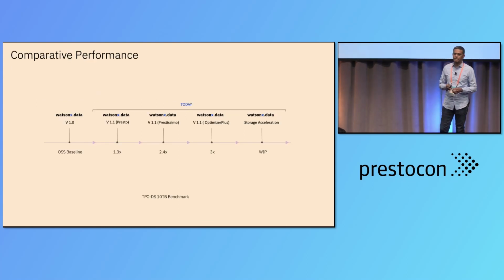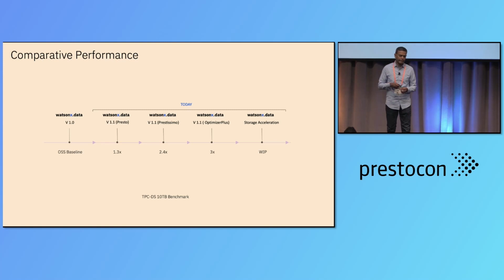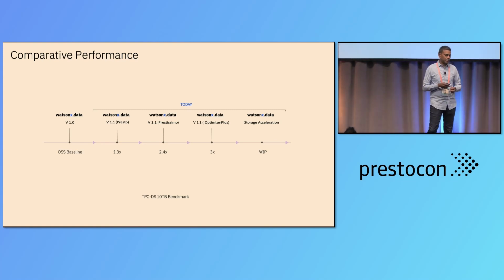Now, when we released back in July what we call watsonx.data version 1, we took that as the baseline. That was the industry baseline, OSS Presto. And we did 1 terabyte, 10 terabyte, and 100 terabyte benchmarks. And what I'm showing is the 10 terabyte. With version 1.1 that we released last week, with advanced caching and new configurations with RaptorX, we're about 1.3x faster, just open source to open source comparison.